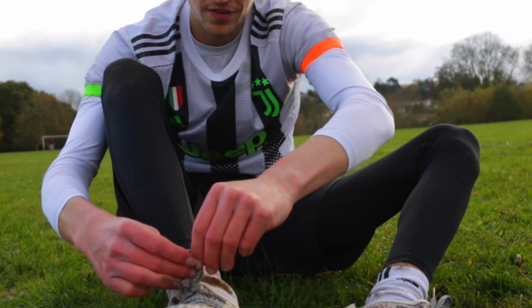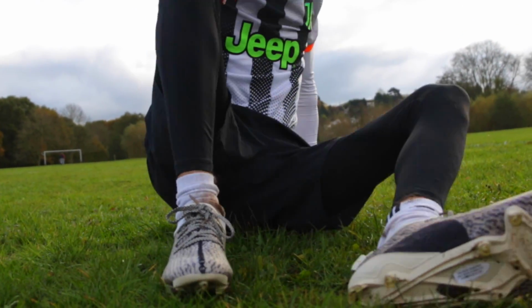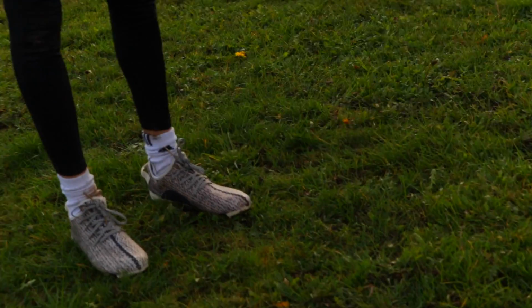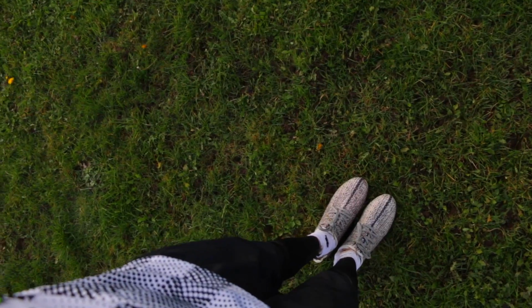So the Yeezy 350 Turtle Doves, and I'm not going to lie, they look alright. The only thing I can really compare them to, oh, I've just stood up actually, oh my god. Yeah, look down and I'm like this now. I don't know if you can see that. Does that not look pretty long to you?